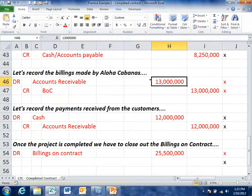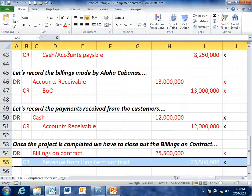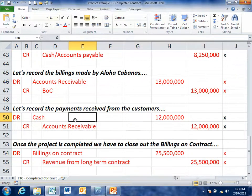I get to close that out of my billings account by debiting it and crediting my construction revenue, or revenue from long-term contract. So that's one part of my closing entries. This is the extra piece in the final year under this method. We close out billings to revenue. The second step is that we close out our PIP account to the expenses.